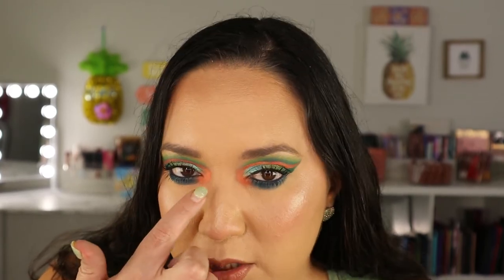Show you guys one more time how it came out. I love the orange neon shade too in the inner portion. Just think it's really fun. Everything came together, and I'm very happy with how this look came out.